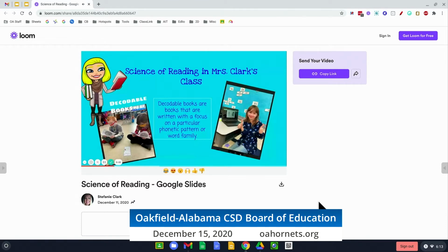The first slide shows decodable books and how we're using them in my classroom. We're using them in our reading groups as well as on our Google Classroom, in one of their folders that they can access in school and out of school. Decodable books are written with a focus on a particular phonetic pattern or word family. The students are really enjoying these, and it ties in nicely to our Foundations program, which we're going to see on the next slide.